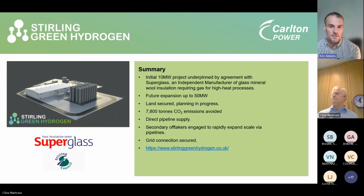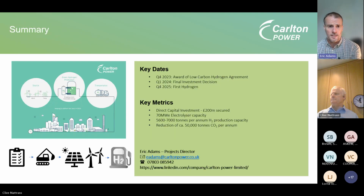And then the final project, so we announced this fairly recently. This is in Stirling. So Stirling, where we'll have an initial 10 megawatt project, and that will provide hydrogen into Superglass. So they make the mineral wool insulation and have very high temperature requirements. And again, that will displace a volume of their natural gas within their existing equipment, and we'll provide a direct pipeline supply. If we could just go to the final slide.